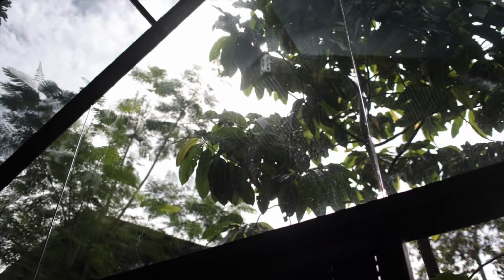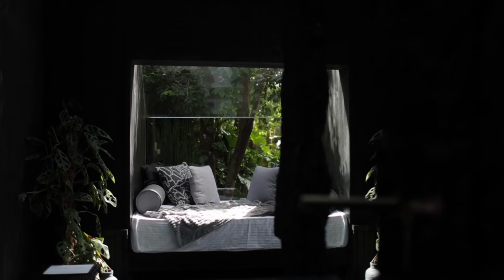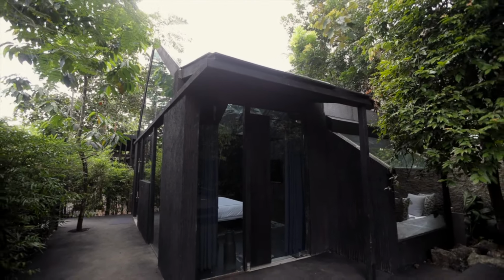Since we have a glass roof, the cabin allows guests to enjoy a unique dusk to dawn, light to night experience. At night, you could just watch the night sky from your bed. Pine has its own private space with an outdoor tub, rain showers, swing, and a pocket garden. Meantime, Oak is our two-bedroom cabin, which is well-suited for families.